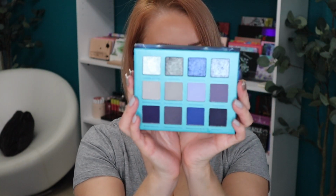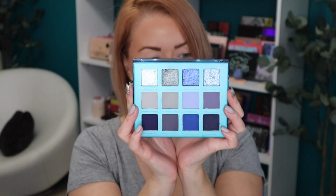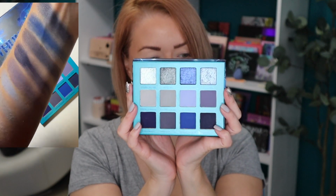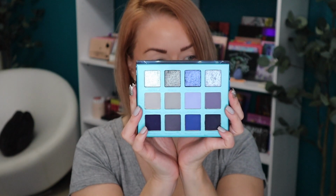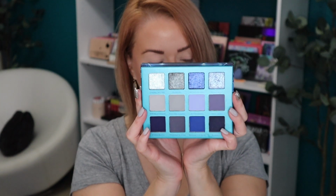Now, this is a 12 pan eyeshadow palette. It retails for $25. You'll see that this is definitely a matte heavy palette. So for all you matte lovers out there, this is definitely something you might want to pick up, and all of you cool toned eyeshadow lovers, this might be something you want to add to your stash.